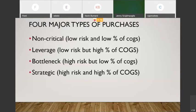And let me clarify that. The non-critical, I actually prefer that to be VMI, vendor managed inventory. It's not that important. There's lots of sources of supply. It's not a high portion of my COGS. Vendor managed inventory, let somebody else handle that. It's not worth my purchasing agents wasting time on it. The strategic is single source because that's the opportunity for the long-term alliance or strategic relationship.